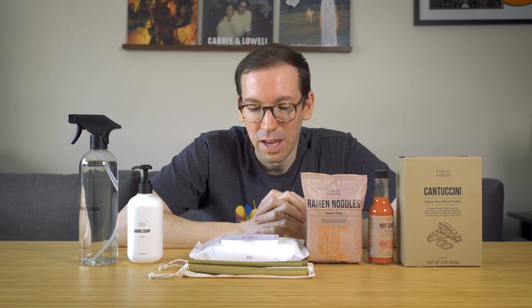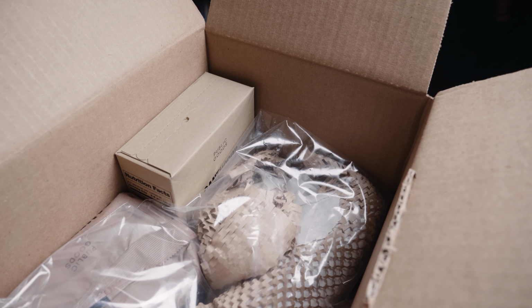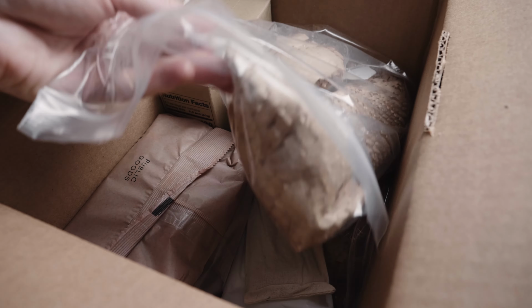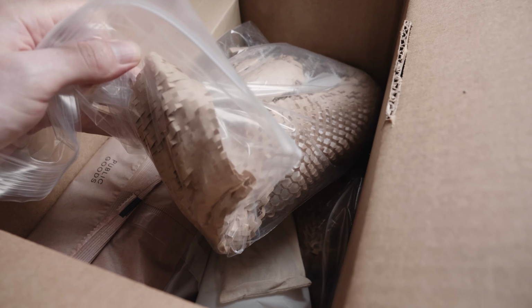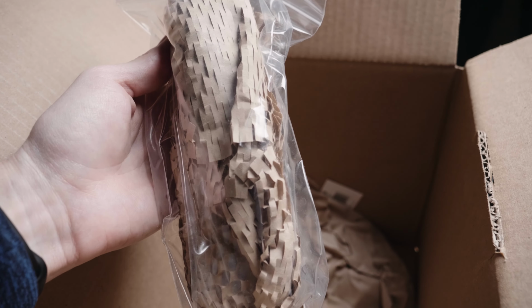Again, I love the sustainability. I love the shipping. Everything was packaged really carefully, especially the stuff you would worry about, like if it exploded, it would leak all over. It was packaged very carefully and wrapped very nicely. The glass bottles were all sealed inside another plastic bag. So I thought the shipping was a very good experience.